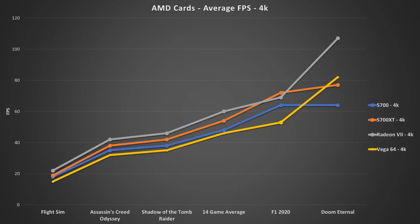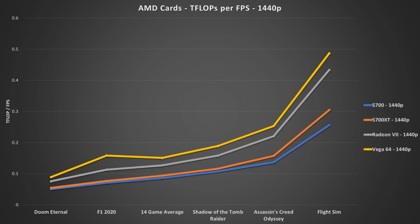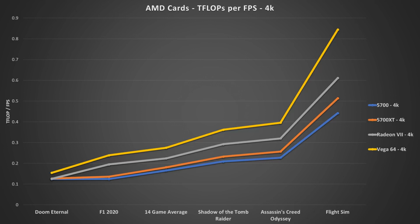Bumping up to 4K, we do see these margins spread just a little bit, but again, the gameplay performance trend shows that, historically, AMD's designs have been getting better and more efficient. Going a step further, let's create a new metric, teraflops per frame. This metric shows how efficient a given design is when requiring the product to convert raw computational horsepower to frames per second. Again, this is going to be based on the game. I'm not lumping all this together. Looking at both resolutions is proof positive of our previous claims that AMD's designs are improving efficiency.